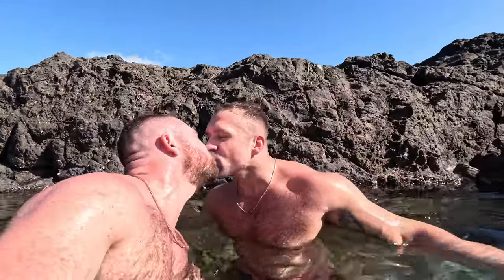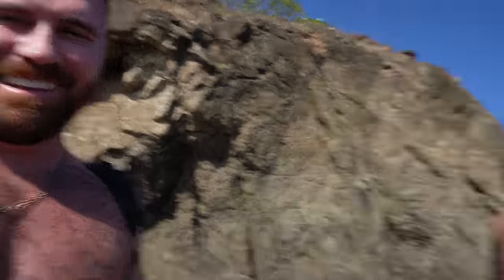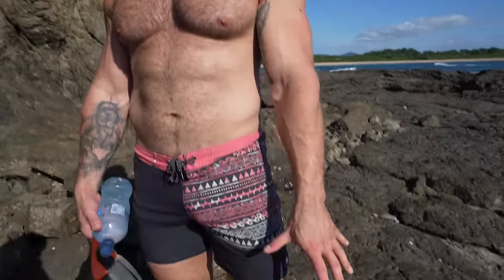Pretty cool. That was a nice little treat. Got our own private spa, pretty much. Yeah. I was recharging from Mother Earth. How are you doing that? You just touch the rock and you can feel it surge through your body. It's nice. Thank you for the treat, Costa Rica.